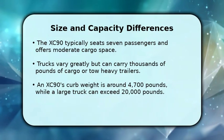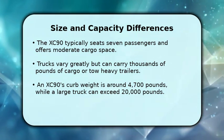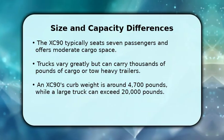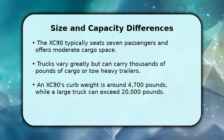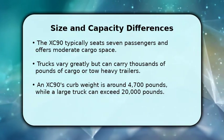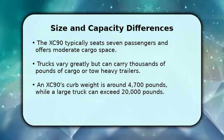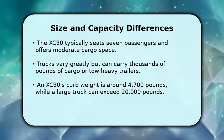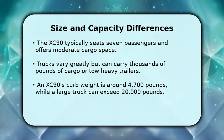Next, let's look at size and capacity. The Volvo XC90 comfortably accommodates up to 7 people, with flexible seating and decent storage for luggage or groceries. Trucks, however, are built for serious hauling. Their cargo beds or trailers can manage immense loads, often weighing many tons. This significant difference in capacity directly reflects their intended uses, from family trips to industrial logistics.